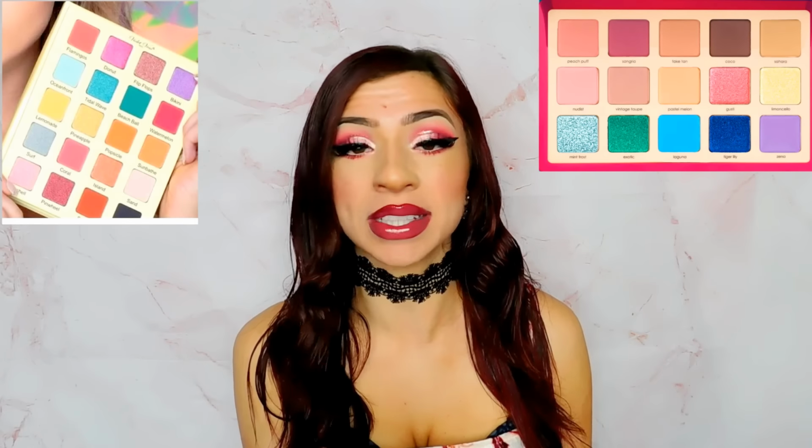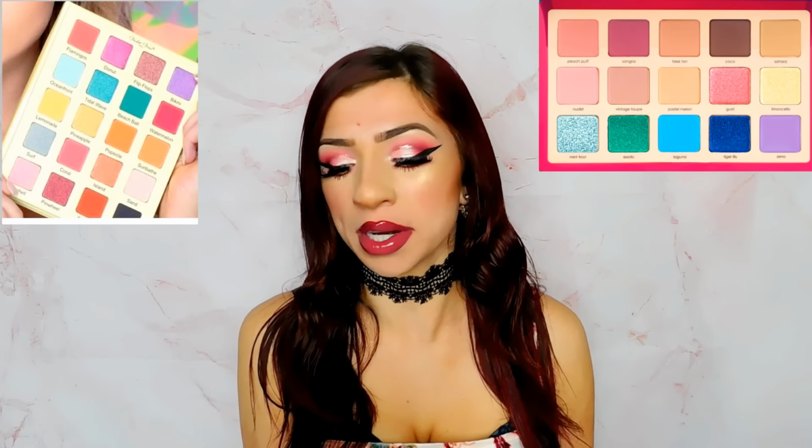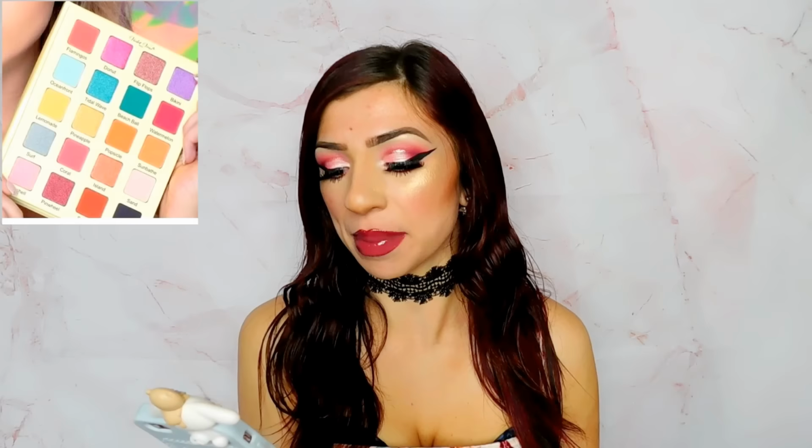Now to me, when I first saw this palette, I automatically thought of the Natasha Denona Tropic palette that came out last year, because it has some similar vibes in it. You have those kind of orangey, warm tones, but you also have some purpley and blue tones as well, mixed with some yellows. This palette definitely has the typical warm tones. It looks like you do get some warm toned matte oranges and reds and whatnot, which is very typical for most palettes nowadays, but you do get some blues, some teals, some yellows, and some lilac purples, so I think it looks really pretty.